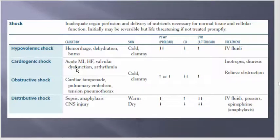Shock: inadequate organ perfusion, delivery of nutrients necessary for normal tissue and cellular function are inadequate. Can be reversible, life-threatening if not treated promptly. So this is a typical test question they'll give you. They'll tell you you are having cardiogenic shock, and they'll ask you which way these arrows go. So this is kind of a good question.